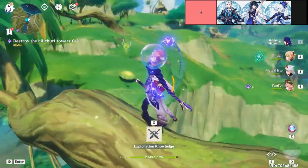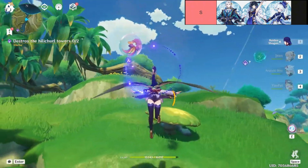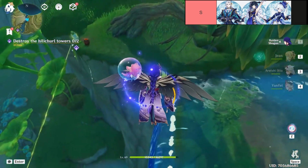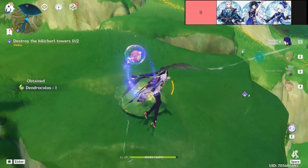But hey, don't just take my word for it. Jump into the game, experiment with these characters, and see for yourself how they can turn the tide of battle. Trust me, once you experience their power, you'll understand why they've earned their S-tier ranking. So, grab your favorite Hydro characters and get ready for some explosive gameplay.